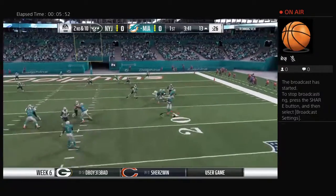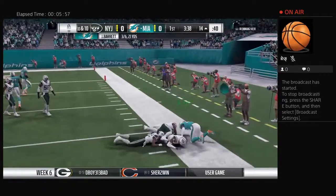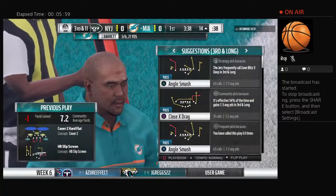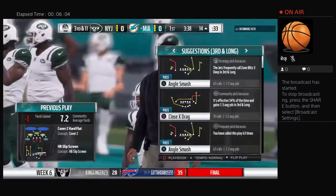He'll try again with the arm here on second down. They set up the screen to Ajayi. And they'll lose a yard that time, and that's going to lead to a third down. Now, that screen there on second down certainly didn't develop how they had hoped.